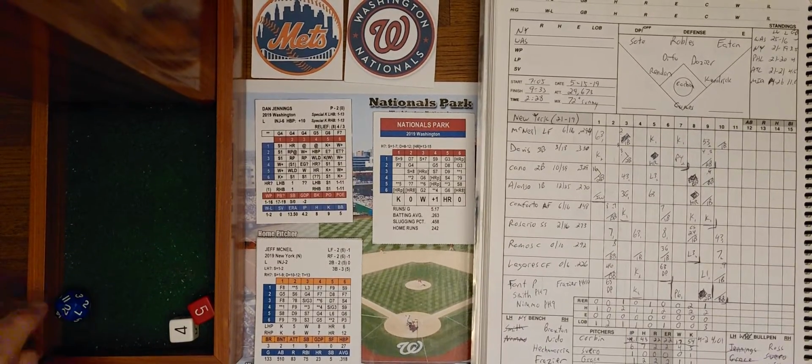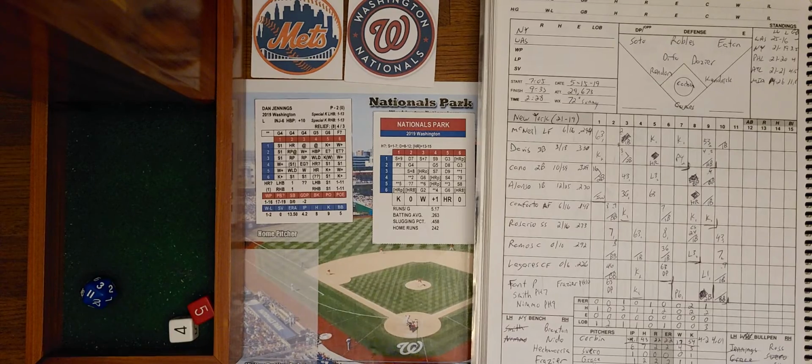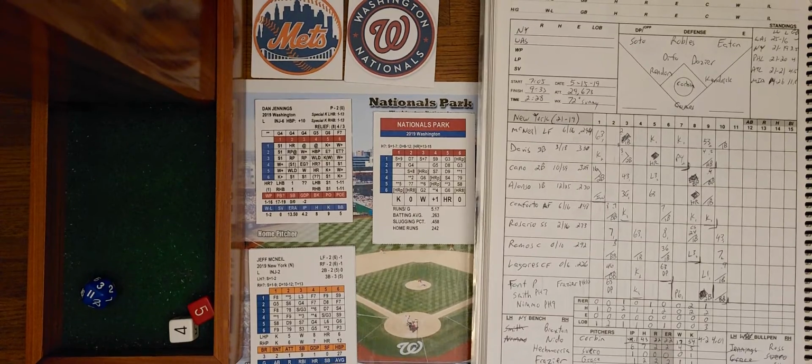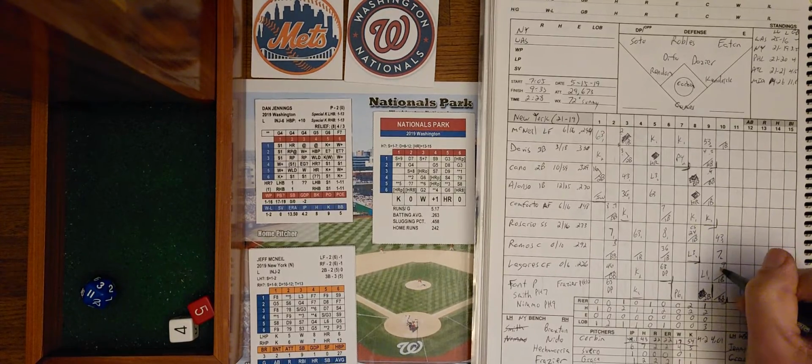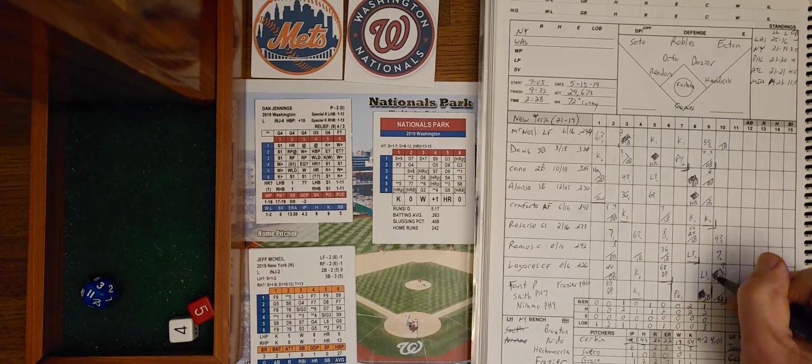There is no error because of the 20, but will he score? Lagares run rating is a 4. There are 2 outs. It means he's a 5. On an S3, all you need is a 4 to score. And he's got a 5, so he will score automatically from second base. He will score. And that puts the Mets back out in front 6-5.